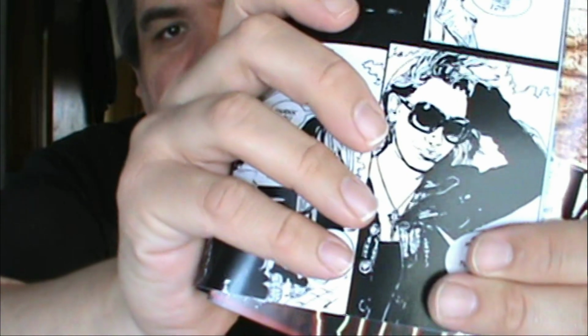Look at that. Look at that. Amazing. Just amazing. And this is from Pyramid Graphic Novels. And Jerry, if I mispronounce your last name, I'm going to try to say it: Winsboro.